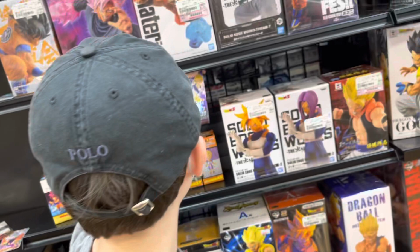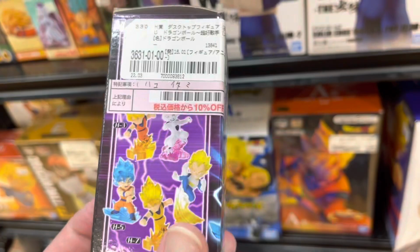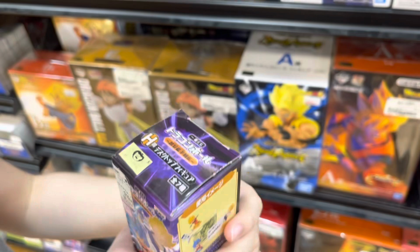What series is this? Ah, yeah. I've seen this before. They have like little action stands. These are kind of cool. Only 300 yen. Who's inside? Huh? You moved it before I could read it. Top. It doesn't say?